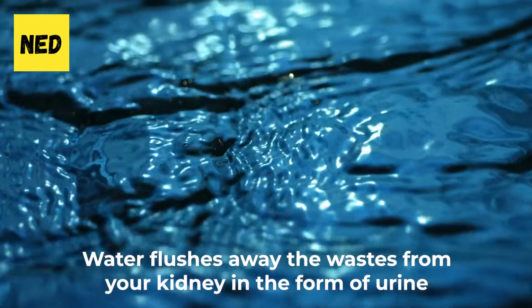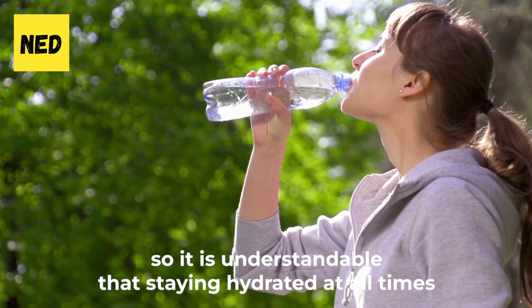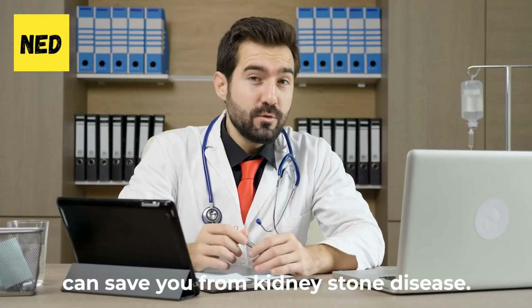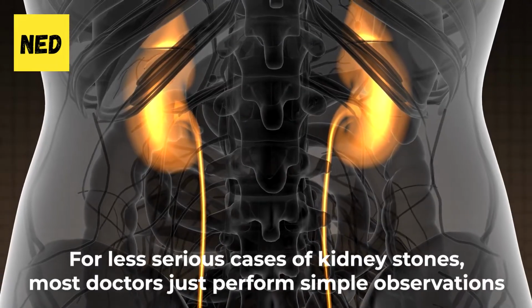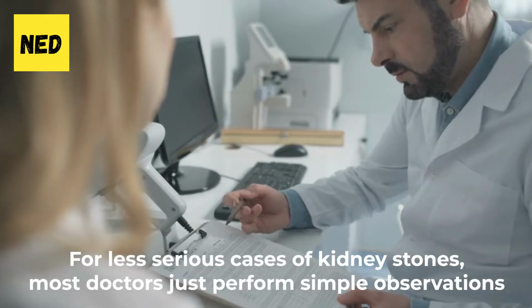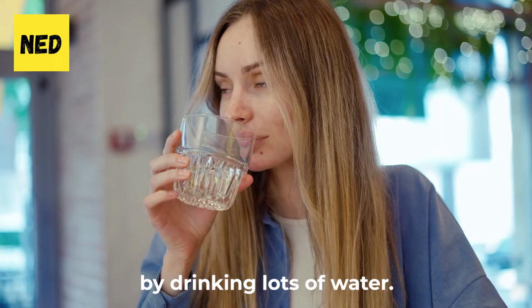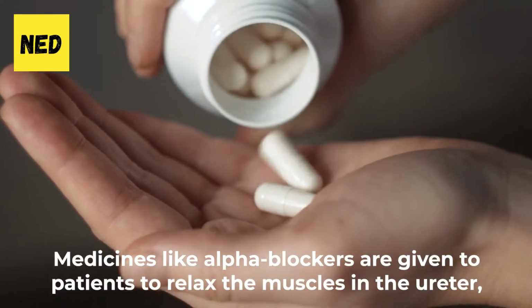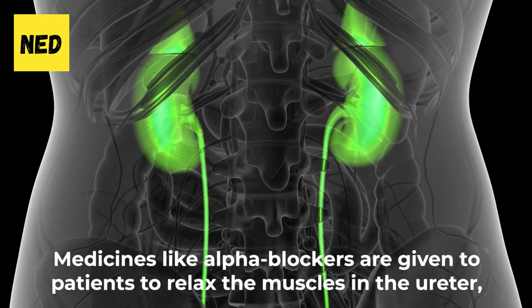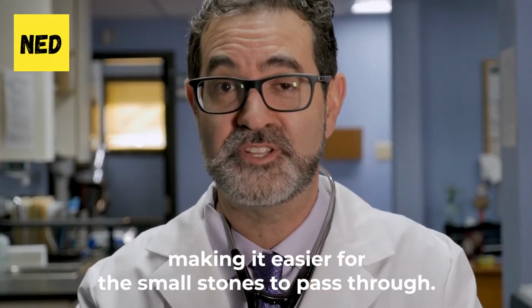Water flushes away the wastes from your kidney in the form of urine, so it is understandable that staying hydrated at all times can save you from kidney stone disease. For less serious cases of kidney stones, most doctors just perform simple observations and advise their patients to take medications or painkillers accompanied by drinking lots of water. Medicines like alpha blockers are given to patients to relax the muscles in the ureter, making it easier for the small stones to pass through.